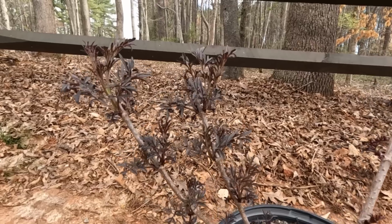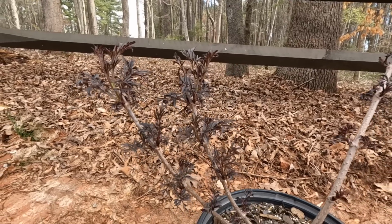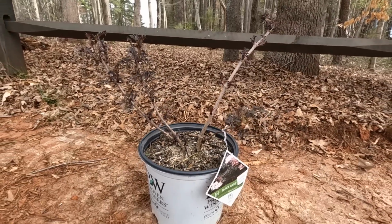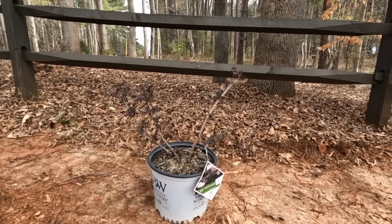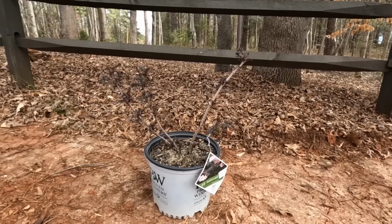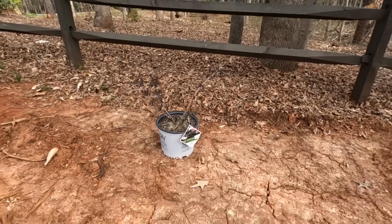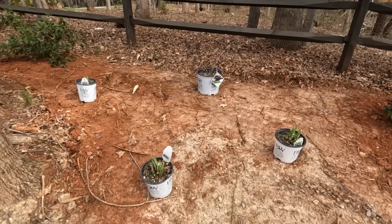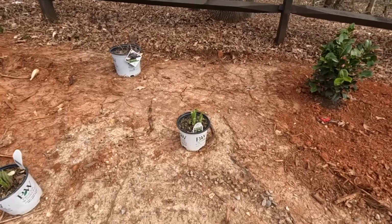You can see it already has beautiful new foliage on it. It overwintered all winter outside on the shrub lot, and it has flushed back out. So we're going to get this as far back as I possibly can up against the fence because I need it to be in deep shade. For me, that is absolutely imperative. And then in front of that, I'm going to plant three hostas, roughly, depending on tree roots. You can see where I have them placed. These are all going to be the same kind of hosta.